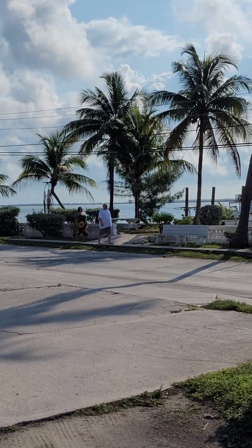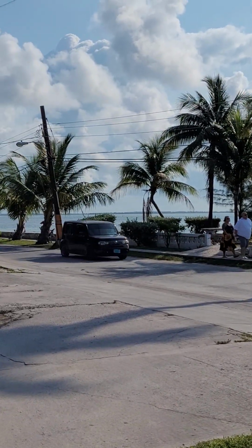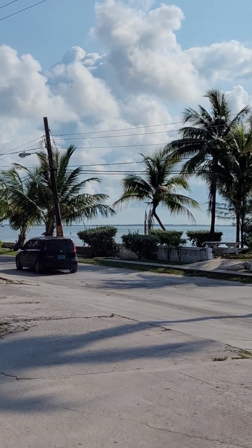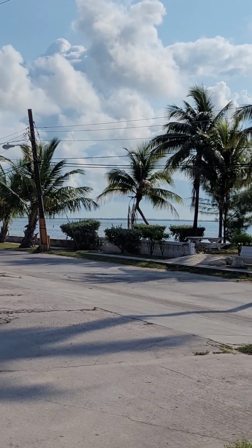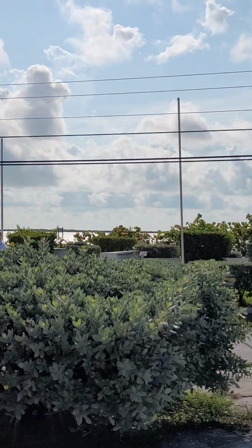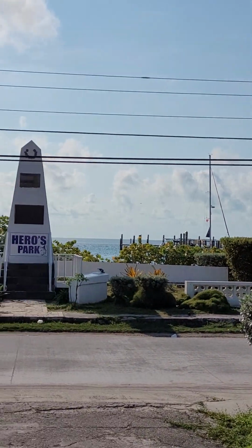Look at that water. Absolutely beautiful. So yesterday we were in Freeport, Bahamas, and we did not get in the water. It was a little overcast and we went downtown shopping. But today my plan is to get in that water. Somewhere along the way we're going to find a little beachy area and we're going to stop and get in the water and cool off.